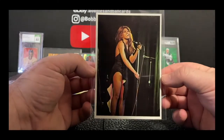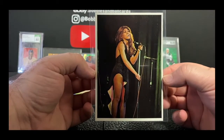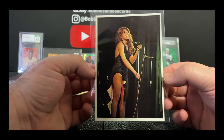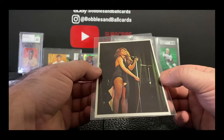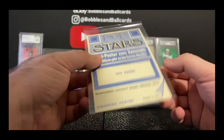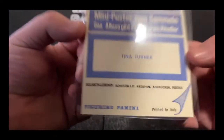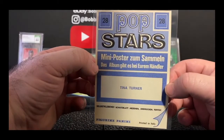But this is 1975 Panini Pop Stars. So this is the first Tina Turner. You can see it there. It's actually figurine Panini is what they call it. But it's Pop Stars.